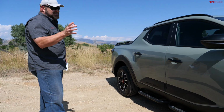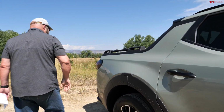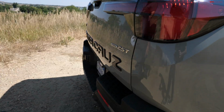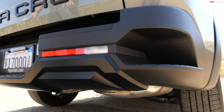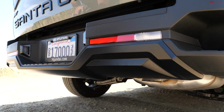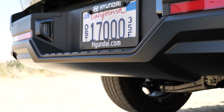Everything else, the garnish is okay. Speaking of garnish, let's move on towards the back because there's more. Let's start from the bottom and work our way up again. Now, the rear bumper, once again, different than mine. And that's essentially because of the black down here. That stuff, it's different. And that's part of the XRT package.